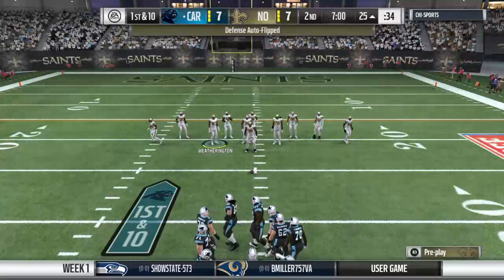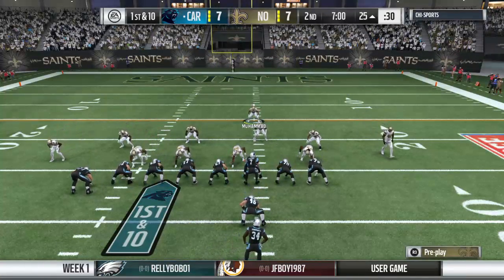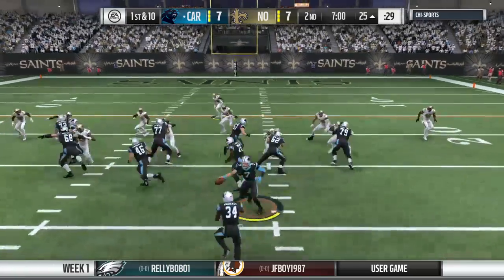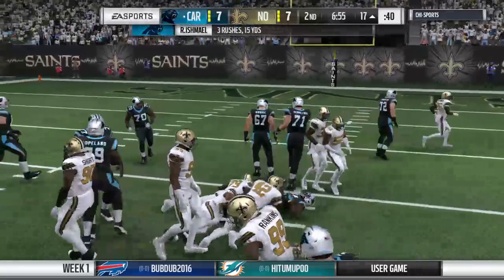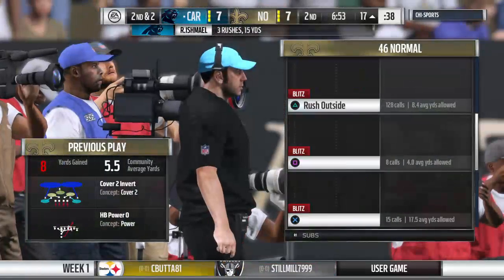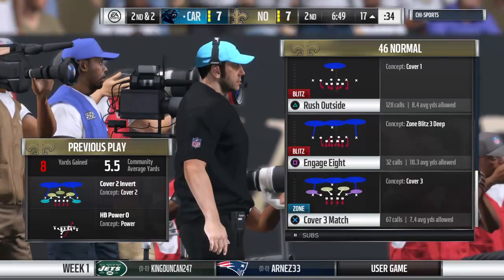And on the outside, they're playing press coverage. They come out here in the eye. And on the ground they go with a running back. And he's going to take this down to about the 17. 8 yards on the pickup, and now they'll have some options on second and short.